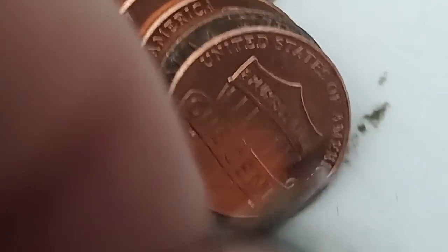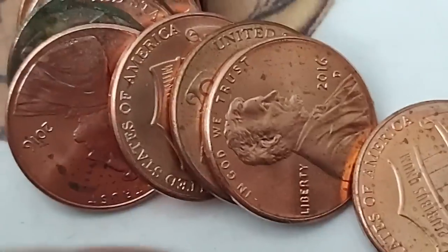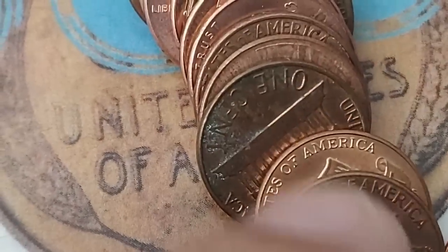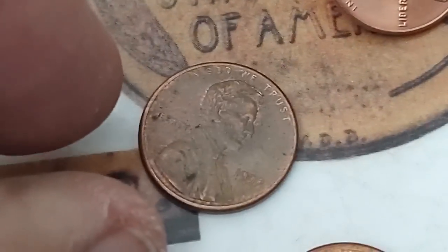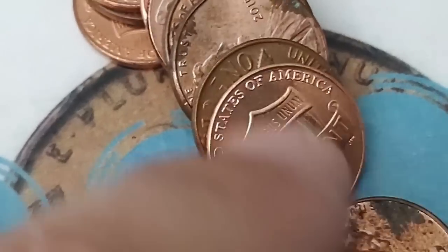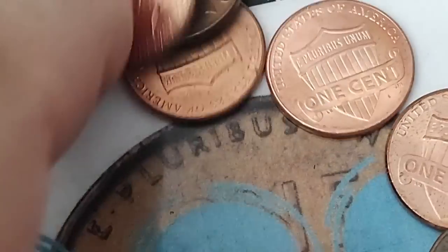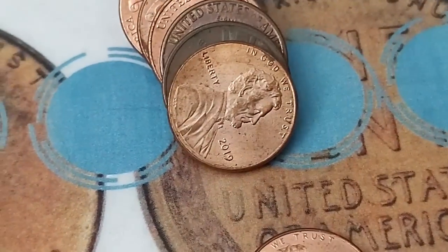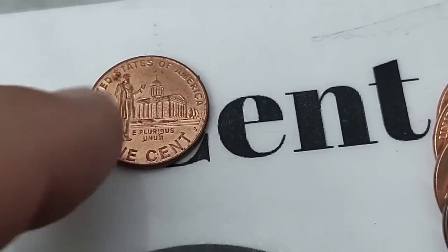Well, the copper's not nearly as bad as I was expecting it to be. There's the 82. After the first roll I popped open, I thought, oh boy. Copper. Yeah, not bad at all. There's another one. There's number four. I don't know what year that one is yet. 1963. How cool. Also found one of the 2019s. I said the last time I want to try to get a set of these put together because I hadn't saved one. So I'll see how many of these I find today.